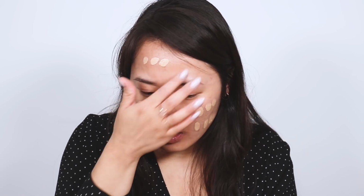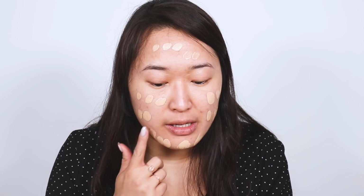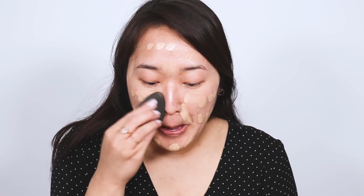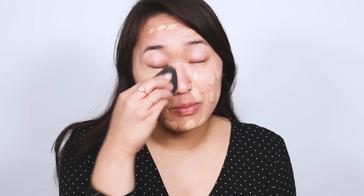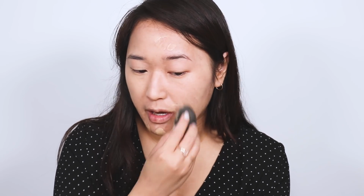I also usually wear a headband for this or tie my hair back, but I didn't do that today because I'm a fool. This is a good look, guys. So I'm using a beauty blender. I can leave all these products linked down below as well if you guys want them. I just dab it on my face and it looks light at first, but it'll oxidize and get darker. I've been told that this works better with a brush applicator, but I find for my skin, it looks better when I use the beauty blender.